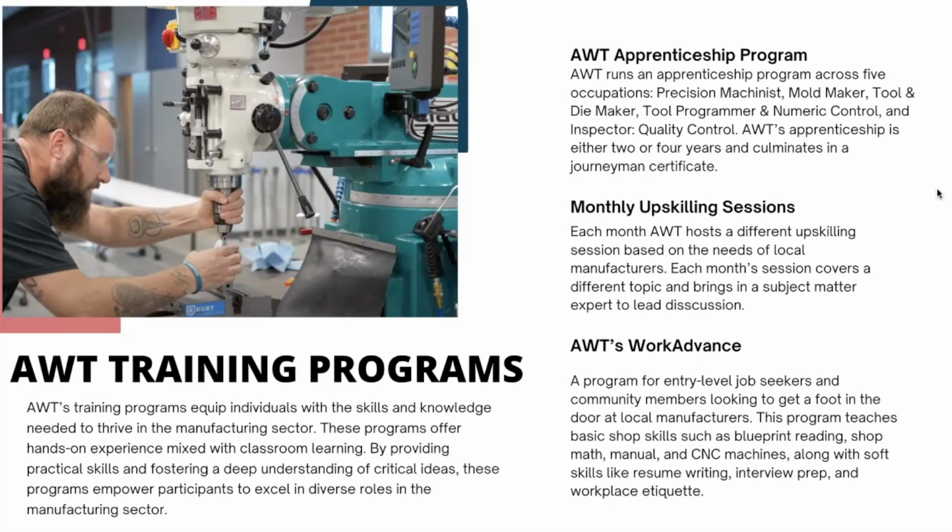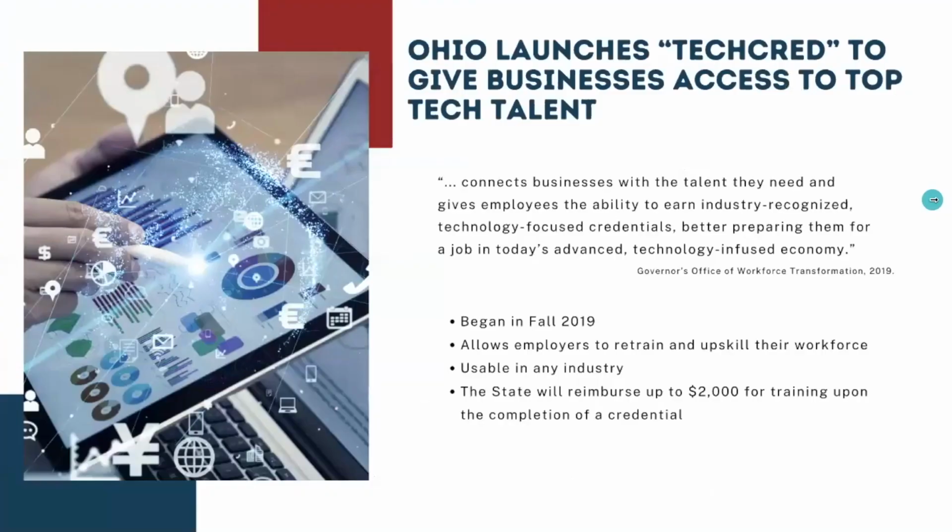So now that we're a little bit familiar to the programs I'm going to be referencing today, let's jump right in. What TechCred is and how we can use it. So essentially, Governor DeWine and Lieutenant Governor Husted launched Ohio TechCred in the fall of 2019, with the purpose being to connect businesses with the talent they need.